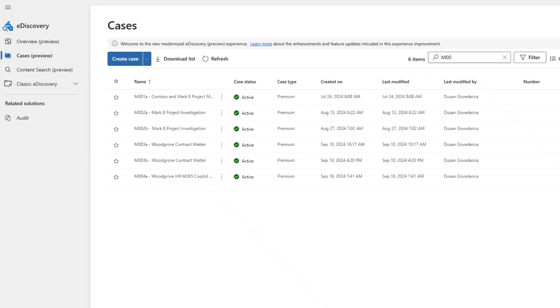The second point I want to mention is there is no case migration process. What I mean by that is you do not have to migrate any of your standard cases, premium cases, or content searches to the new UX. Starting on day 1, you'll be able to go into the new UX and see all of your existing cases and content searches. Also, your permissions aren't going to change. You won't need to make any updates to your permissions, your RBAC, or to your compliance boundaries. The new UX will fully support all of your existing settings.